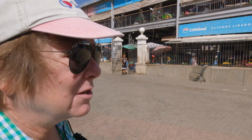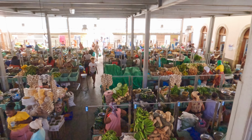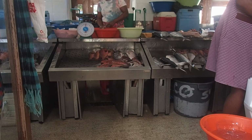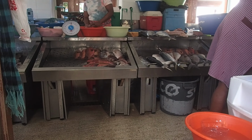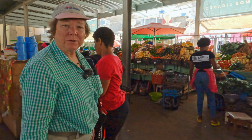So we are visiting the local fruit and vegetable market, the produce market. On one side, to the right here, is the fish market. I've peeked in there a little bit. Lots of different local fish. So we are in the produce market in Praia.